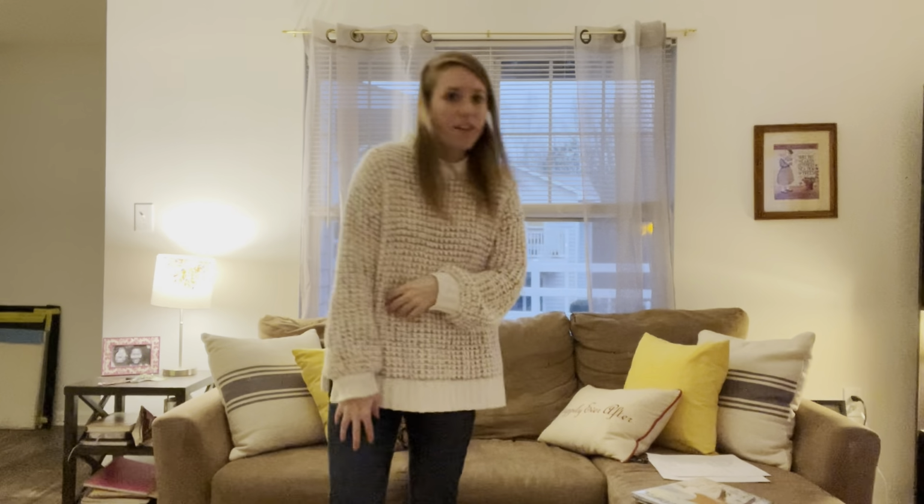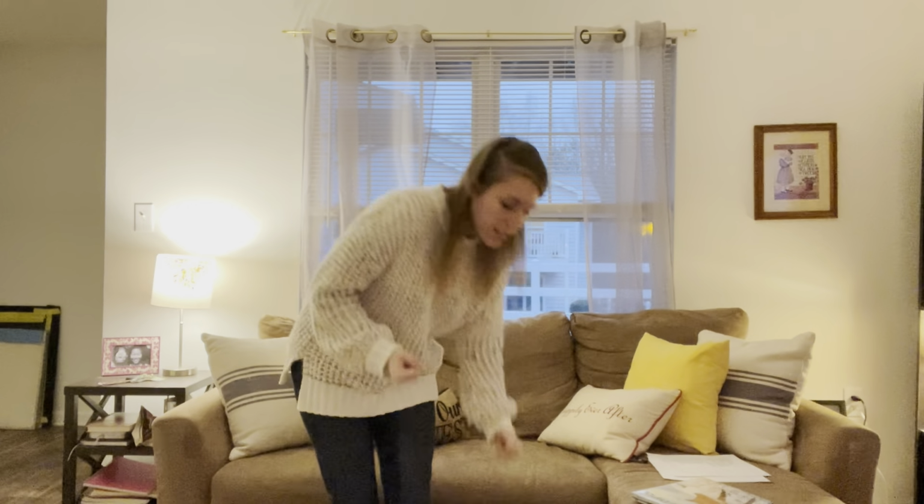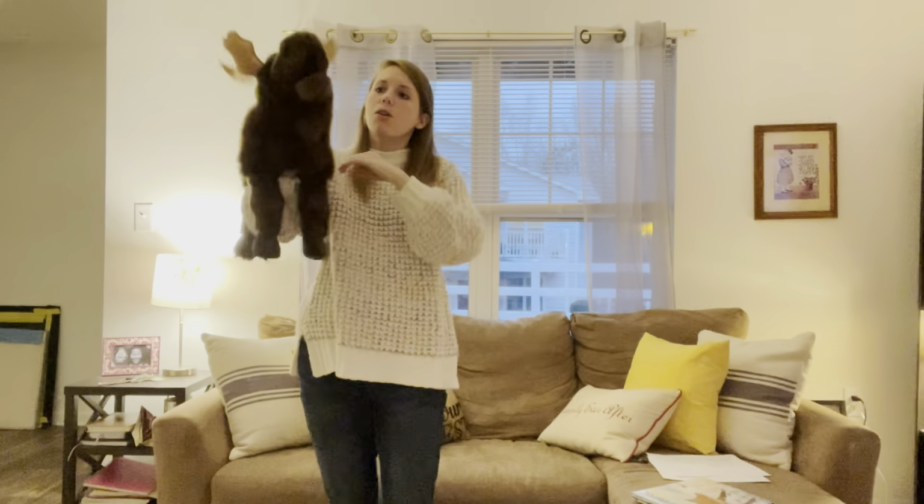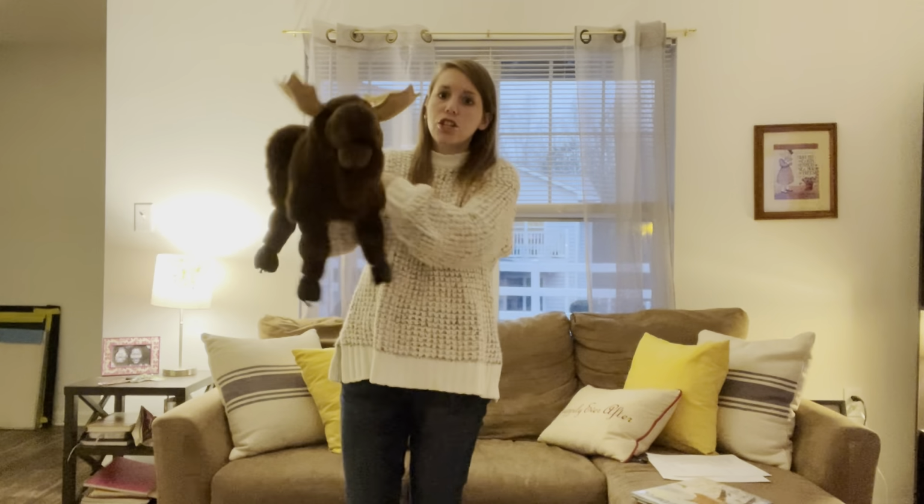Okay. There's something in the snow I can't really see. There's something in the snow. Now what can it be? See it peeking out? Look at the animal that I found. Whoa! This is a huge animal.